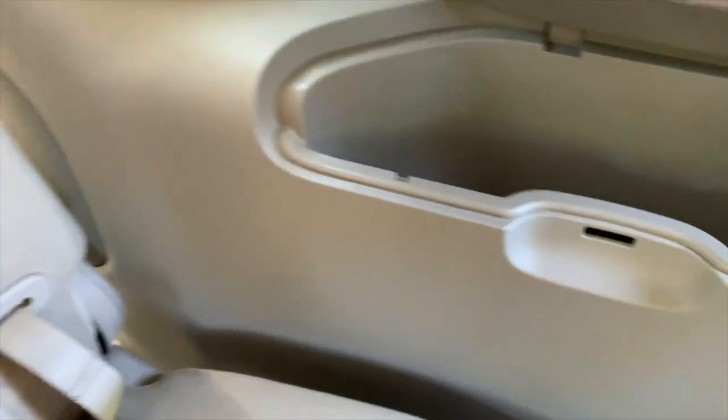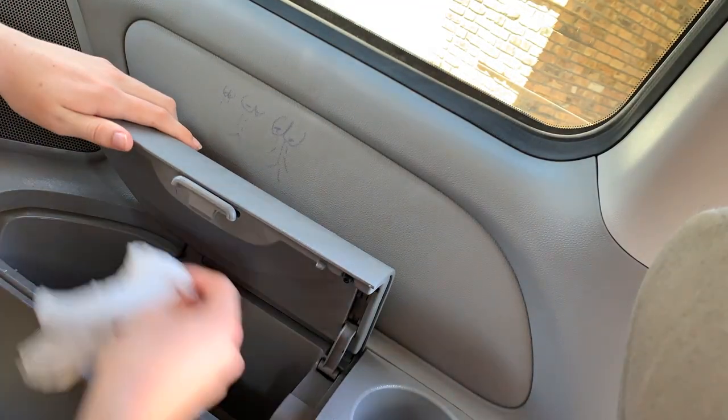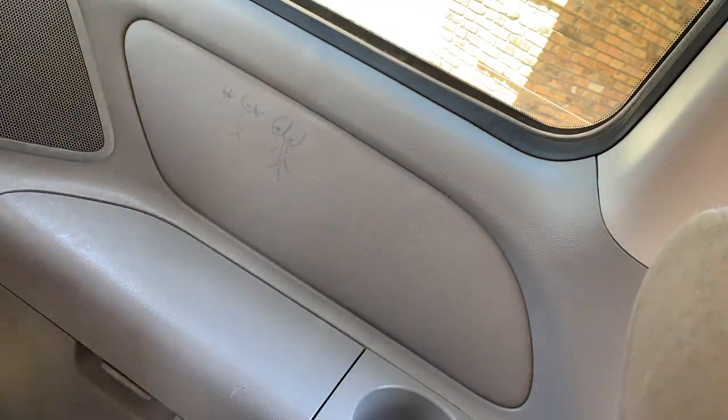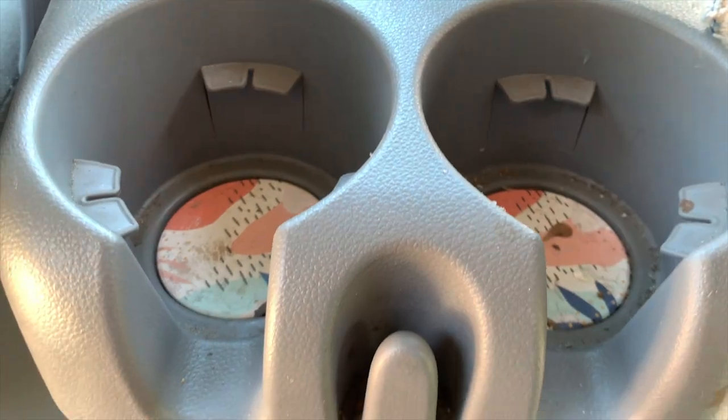I was expecting this little compartment to be disgusting, but I was pleasantly surprised by only a little bit of trash, and it did need to be wiped out, but that was to be expected. And yes, those are drawings on the car. My brothers did that about a year ago.